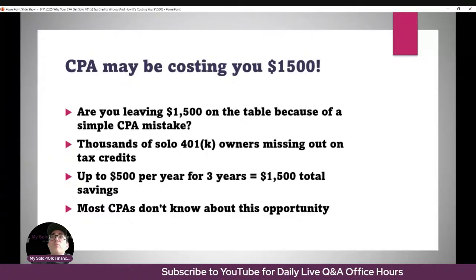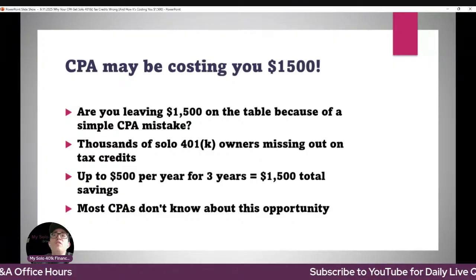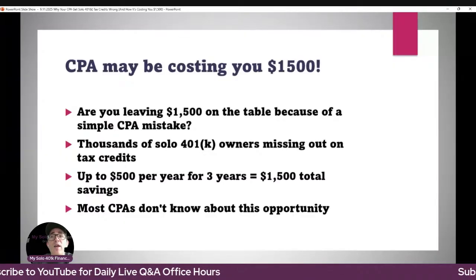Ultimately, a self-employed individual can qualify for $1,500 in tax credits. So your CPA may be costing you $1,500. Are you leaving $1,500 on the table because of a simple CPA mistake? Thousands of Solo 401k owners are missing out on tax credits.